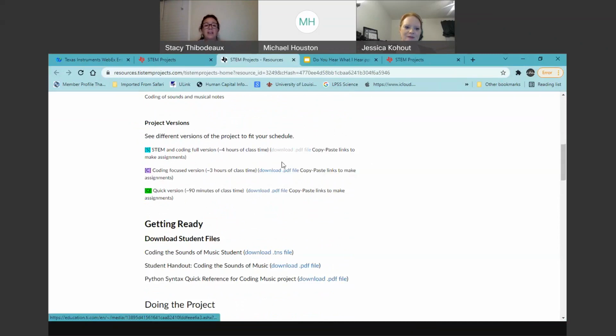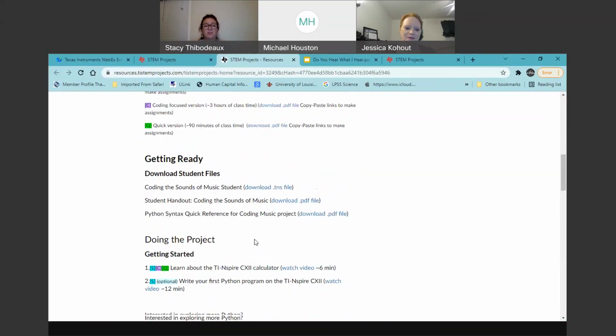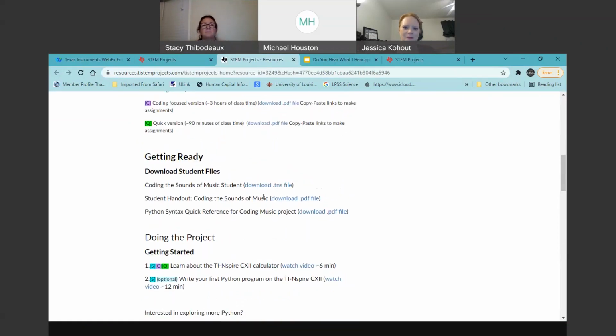So it kind of walks you through, like, if you need to add objectives to your classroom. There are different PDFs that you can download. So the file for the Inspire is called a TNS file, a TI-Nspire file. So that's this document here. There's a handout for students if you wanted to print a handout for students to follow, or if you wanted to maybe post it on your learning management system, there's a quick reference document that I'll show you guys in the presentation.